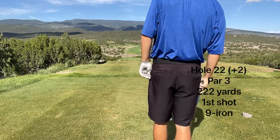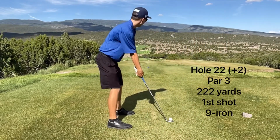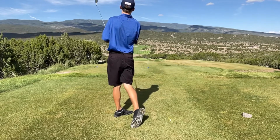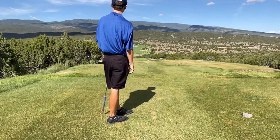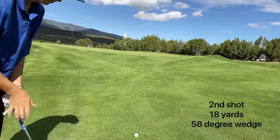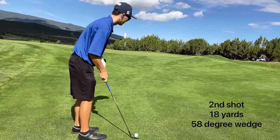So here we go, third hole, 222 yards. And yes, that is right, I'm hitting a 9-iron. This hole was playing at least 3 clubs downhill, then adding the elevation. So yeah, I hit this one pretty well. Unfortunately, I still didn't quite know the elevation. This ball did come up just a touch short of the green. Not a terrible shot, it was a good place to miss, rather be short than long.